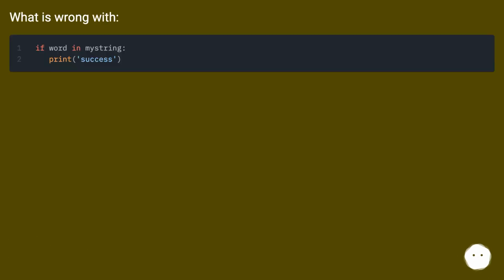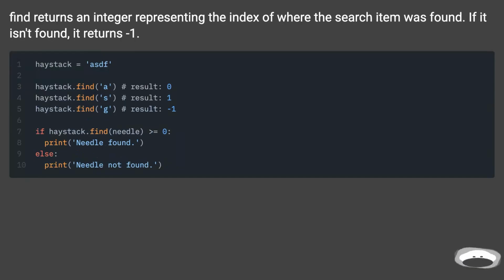What is wrong with this? Find returns an integer representing the index of where the search item was found. If it isn't found, it returns -1.